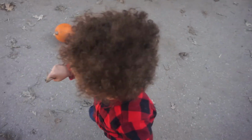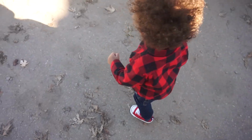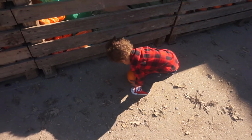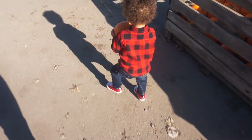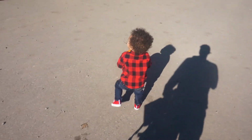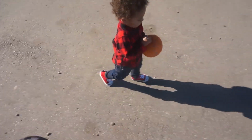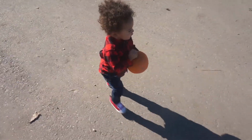Oh, you're too strong, Kyson. So strong, baby. Where are you going? Dad. Oh, we're leaving now? Are we leaving now? You got your pumpkin? You ready to go?